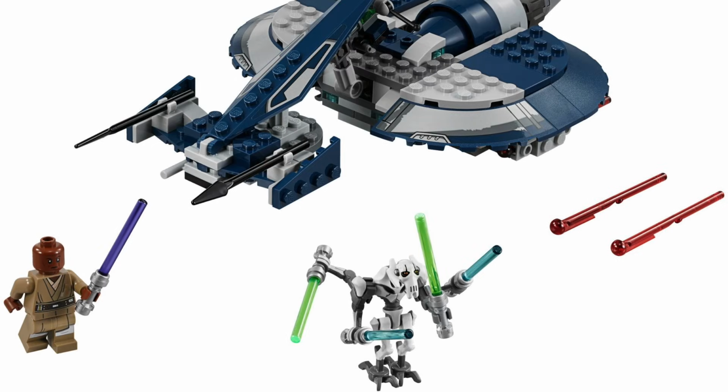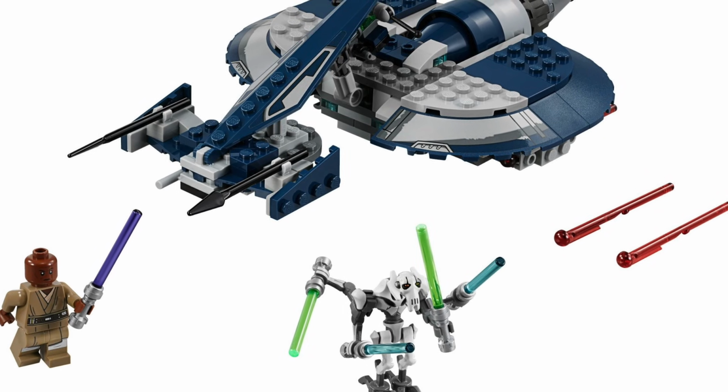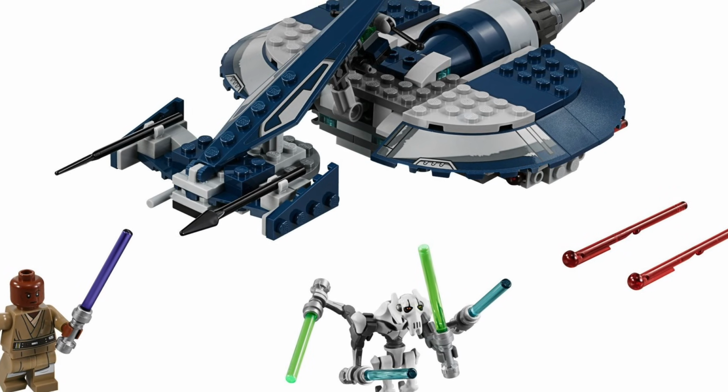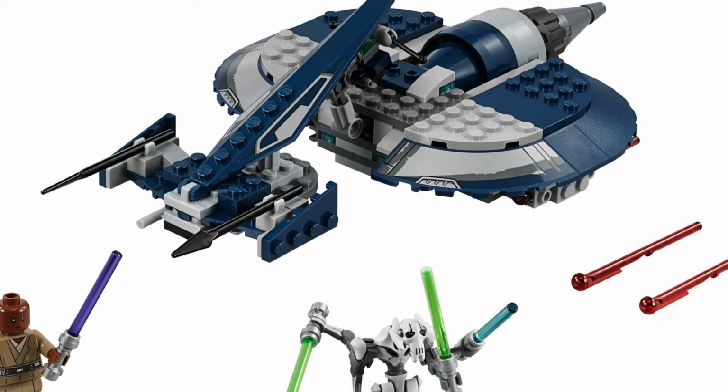General Grievous Combat Speeder is up next, mostly because it's super overpriced. I understand that there's not much you can really spice up with a build like this, but for $30, you gotta be out of your mind, LEGO. So we got General Grievous and Mace Windu, great figures.